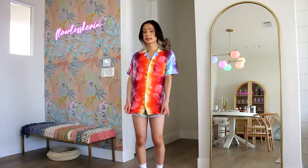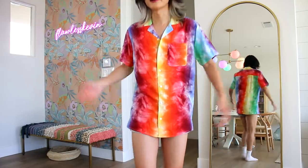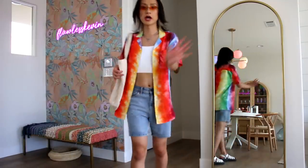Here we have a basic dad shirt, and don't get me wrong, I love me a basic dad shirt too. But this isn't just giving me anything, you know what I mean? I mean, the colors are fun, tie-dye, yeah. She's just sitting there, you know what I mean? You want to make sure that you wear your outfit, you don't want your outfit to wear you, so let's give her a go. Oh bitch!